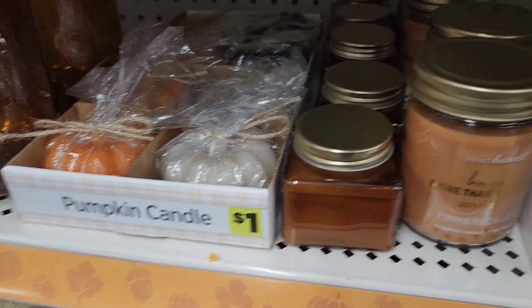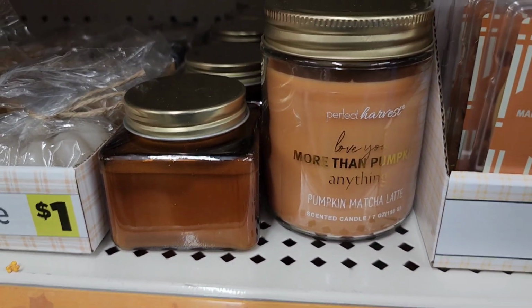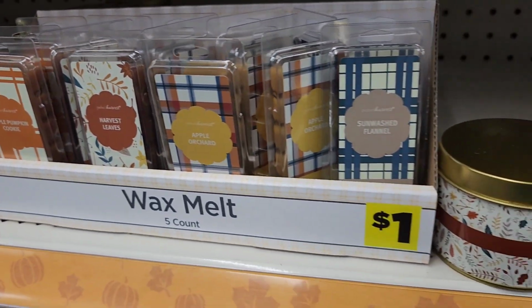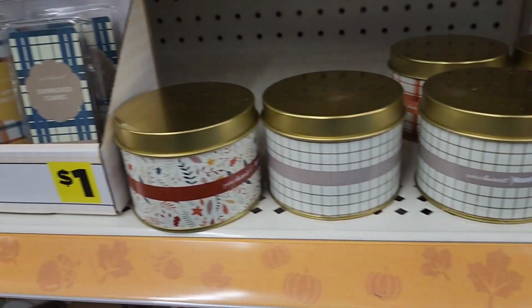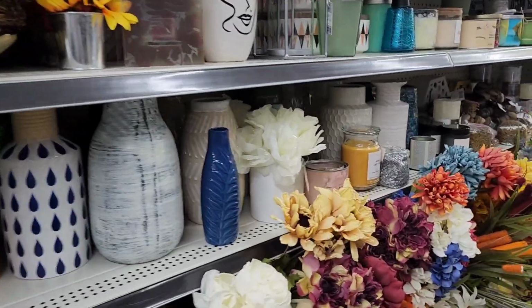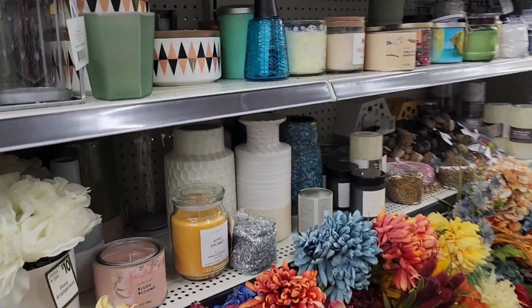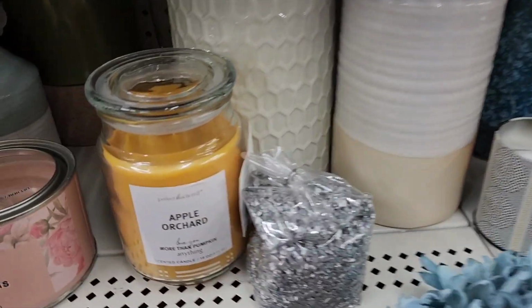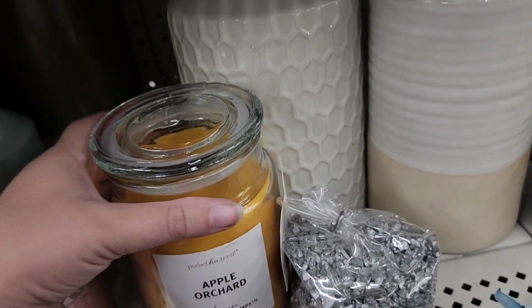And then I wanted to show you some visuals of the candles just to remind you to look for them. I found some of these mixed in on the regular home goods aisle, of course, in the regular candle section. And then you should also check the end caps or wherever your store has Christmas candles. You might find some fall candles mixed in there, and look out and get some penny candles.